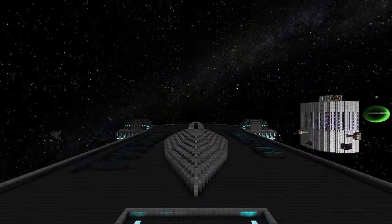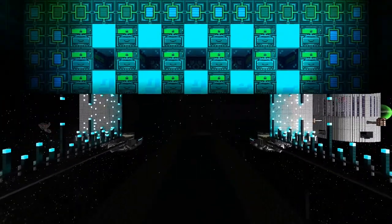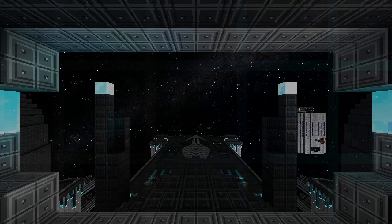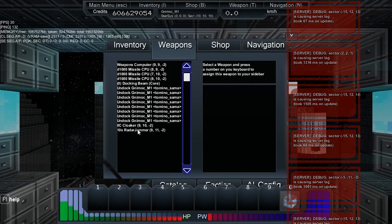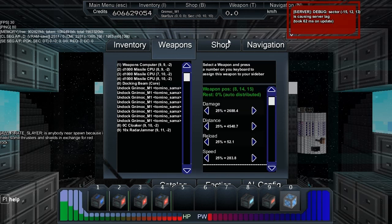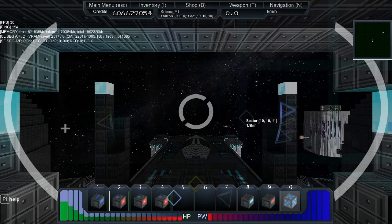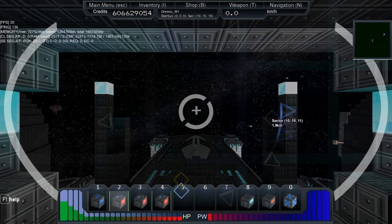Oh, beautiful. So let's have a look through the cameras. So we had one on the bridge, one at the front, another one even more at the front, one on the core, and then the main bridge cam. Checking out the weaponry, we've got a cloaker, a jammer, D1000s, and a weapons computer. So if I just move the ship a little bit. D1000s, okay. So let's take a look at this.